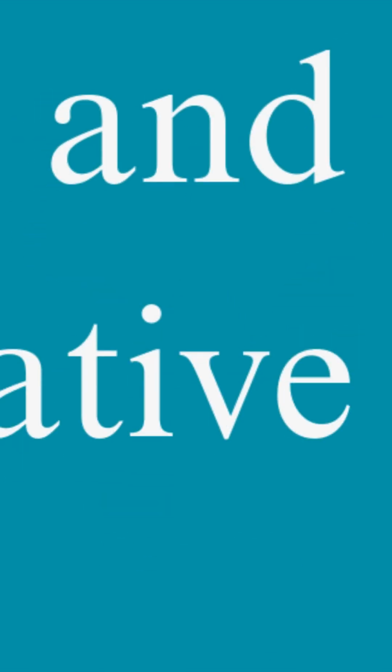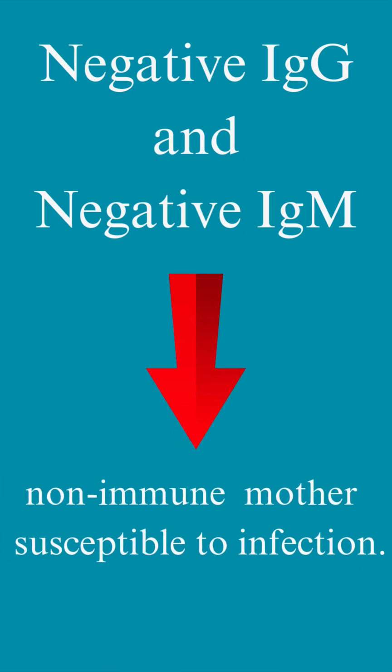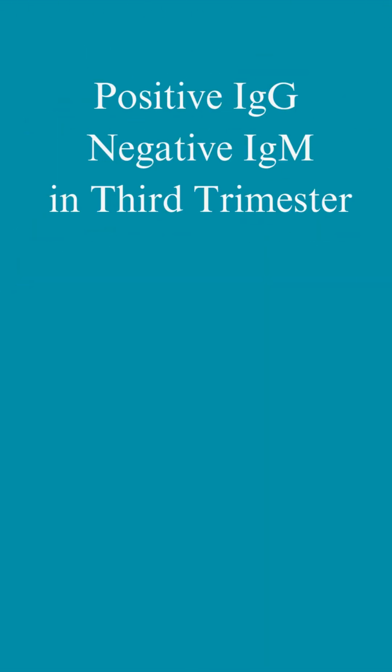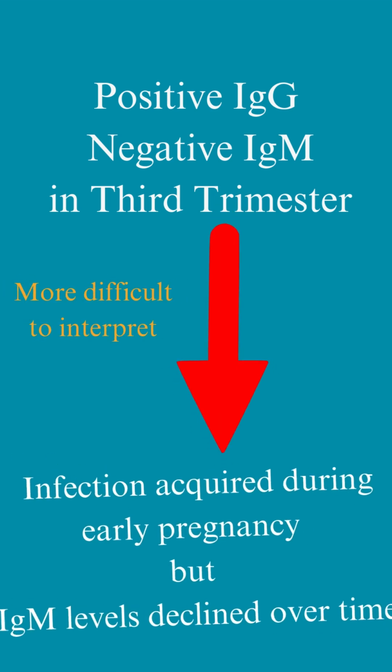Negative IgG and negative IgM: the mother is non-immune and susceptible to infection. Positive IgG, negative IgM in first and second trimester suggests infection acquired before pregnancy. Positive IgG, negative IgM in third trimester: more difficult to interpret as it might indicate an infection acquired early in pregnancy with IgM levels declining over time.